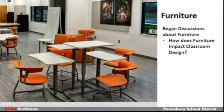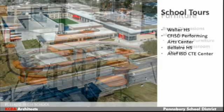Furniture, as we mentioned, there are some really innovative changes that have taken place in school furniture, and we are actively involved in those conversations, so that's pretty exciting. We're talking about taking a whole group to a furniture design place locally to really look at what the classroom, not only of today but of the future, looks like. And more importantly, how does the furniture impact the design of a classroom and the functioning of a classroom?